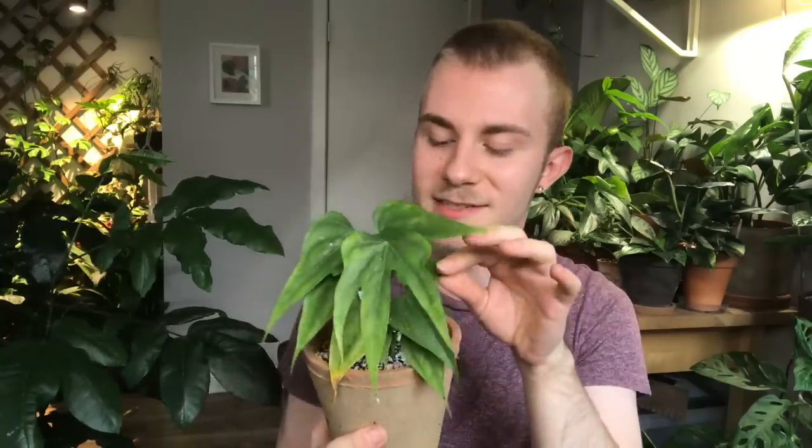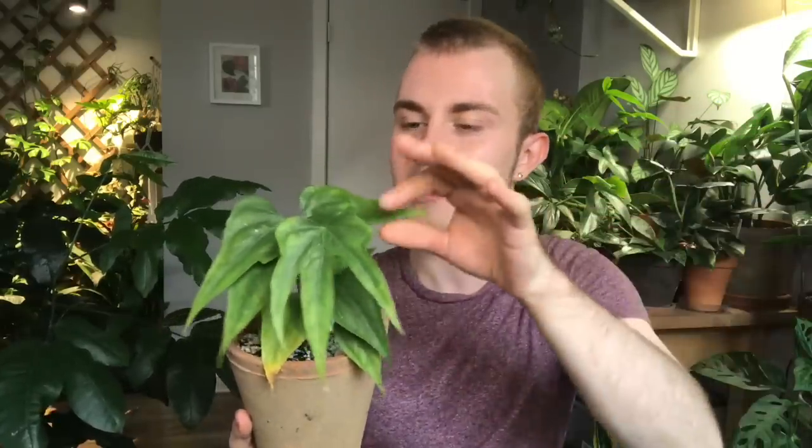This one I purchased is rather young compared to some of the other ones that I saw in the store, but I actually noticed that this one had a few in the pot rather than just one, so I went for the smaller one with a few, expecting it to be larger in the future. So you can see from the look of these leaves that they get these nice fingers to the leaves. They'll almost get like a nice hand, similar to a Thaumatophyllum sprucianum if you're familiar with that plant.